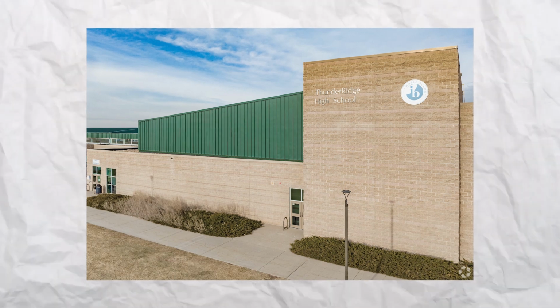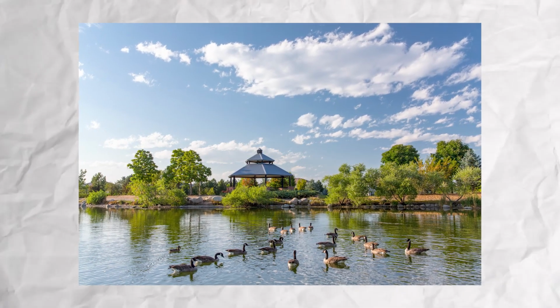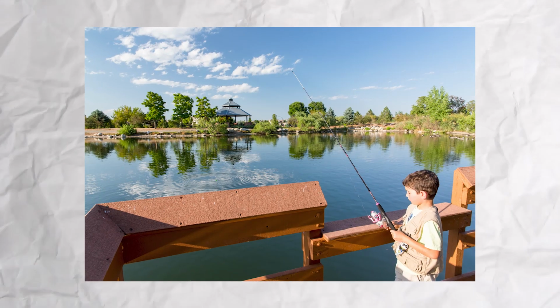This great location also just minutes away from town center, so you have access to all those things we just mentioned, as well as really close proximity to Thunder Ridge High School. So that's always a plus. And nearby is Redstone Park, which has a bunch of great athletic fields. They do have a dog park, and there is even a fishing pond. So that is really cool, something really unique to this area. So let's go ahead and take a look at some of those pictures. We'll look inside, and then we'll go ahead and drive around that neighborhood and see what you think.